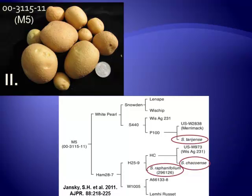I'm going to talk, Joe's talked about it, and also Doug today, about this material that looks promising. And this is actually material from Shelley Jansky's program. She's an ARS colleague of mine in Madison, Wisconsin. I brought it into my program in 2007 for its cold sweetening resistance to use as a parent. When I became involved with the ZC project, I decided that might be good material to include in Joe's initial screenings there. And the reason for that is it has a varied species background. You can see 3 different species in its background.